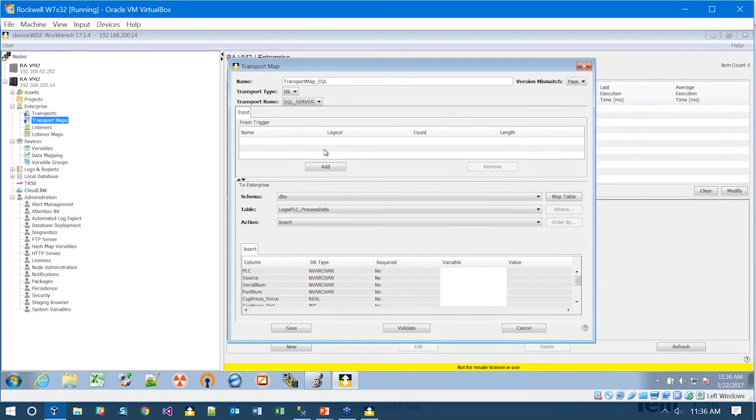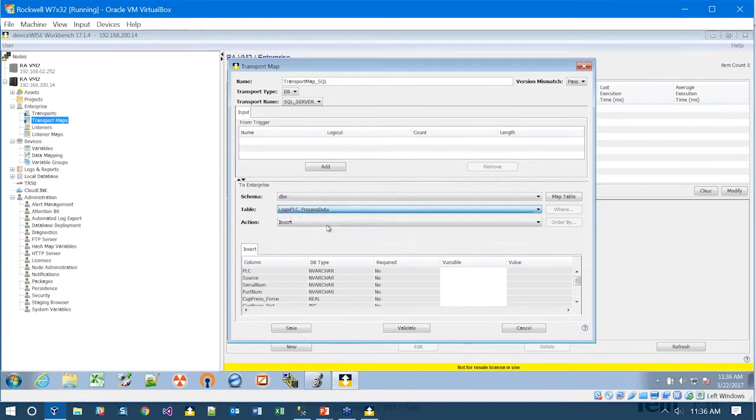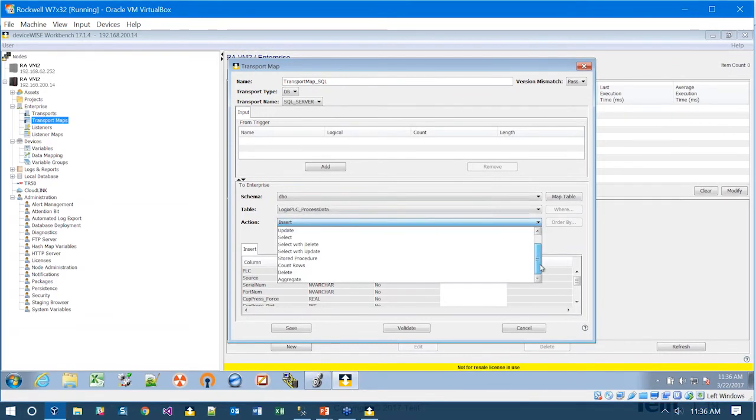Now one of the things you'll notice is as soon as you select the database and the transport, it goes out here on the to enterprise and it finds the database you've chosen. And that database was defined in our transport, DWDB. And within that database, there are a number of tables. The table we're looking for is Logix PLC process data. The action is insert. Now there's a significant number of things you can do down. You can do stored procedures, you can do inserts, deletes, you can do the wheres and order bys, and again, all of that's beyond what we want to talk about today, but it's extremely powerful and extremely flexible.